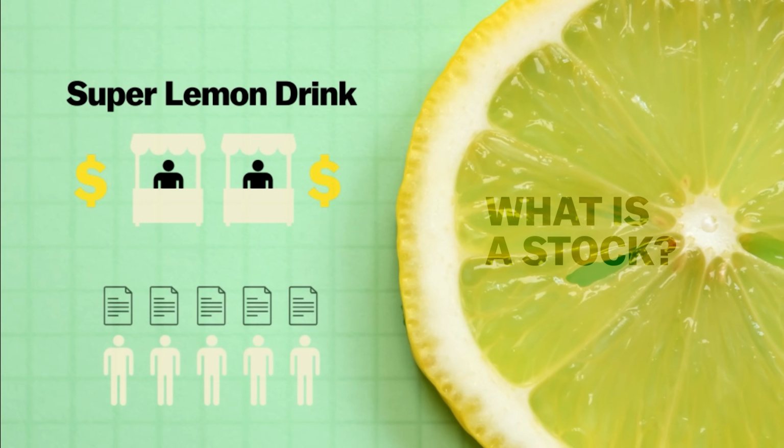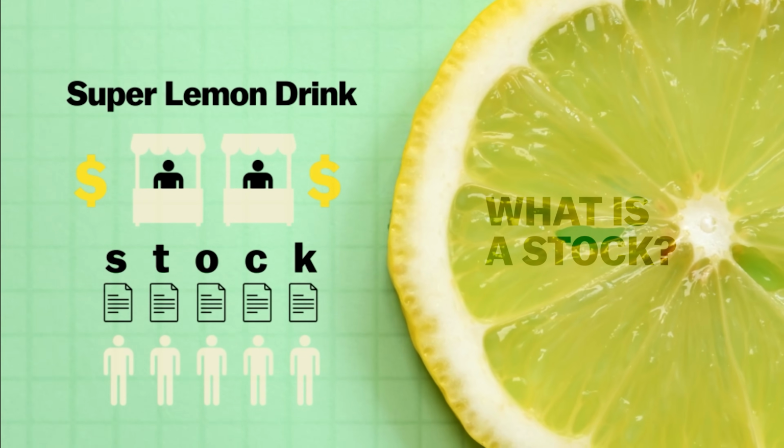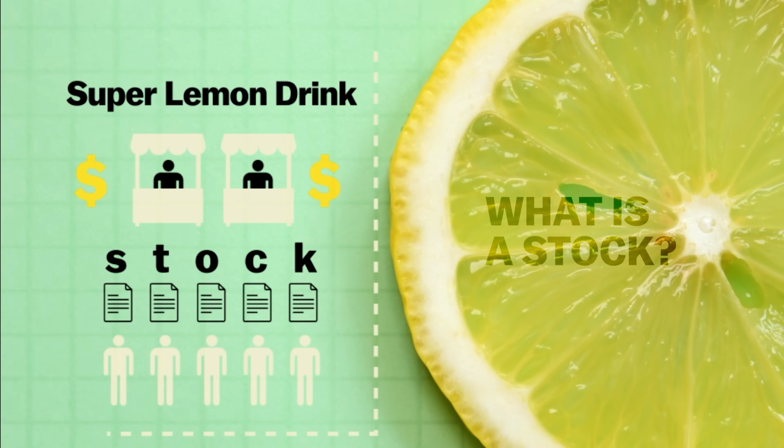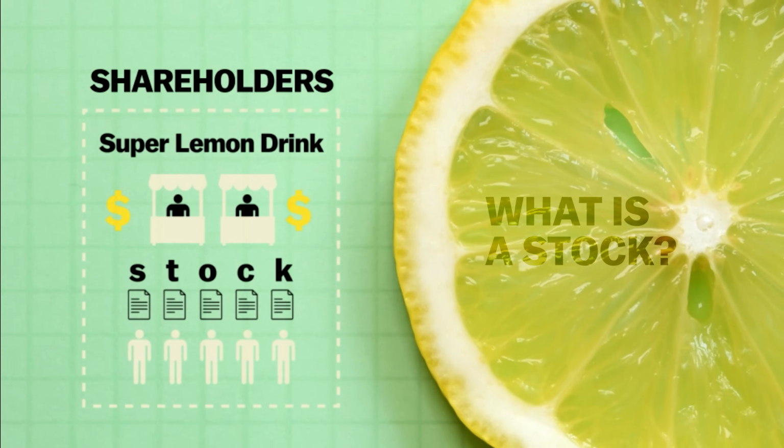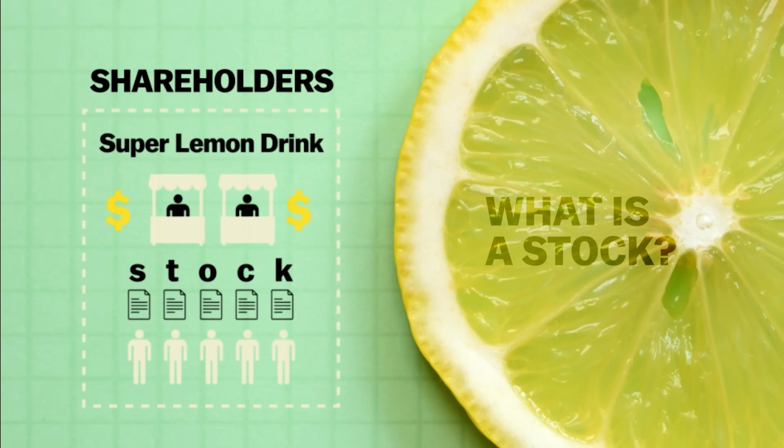They're expecting something in return for the money they gave you. So in exchange, you give them some ownership or stock of your lemonade business. And since you and your friends now own shares of the stock, y'all are shareholders of Super Lemon Drink. A stock refers to the business that you're investing in or have ownership in. A share is more specific and refers to the smallest amount of stock that you can own.